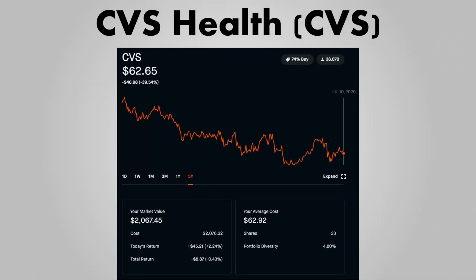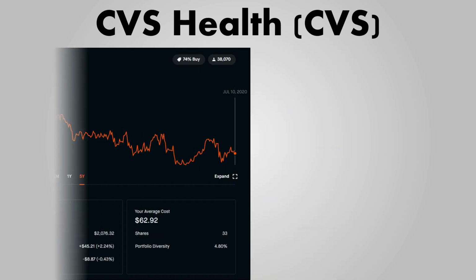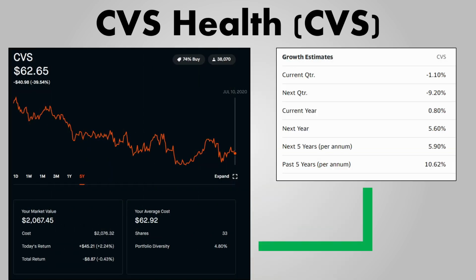Now, as far as my position in CVS, I do own quite a bit of shares. I own 33 shares at about $63 cost per share, and that's really close to 5% of my portfolio. So at these current prices, as much as I would like to buy, I'm probably not going to buy just so the position won't be so big in my portfolio. And as far as their earnings growth, they are projected to grow at about 6% for the next 5 years. However, if CVS is able to execute at a really high level, I do think their earnings growth could be a little bit higher, but I do think 6% is pretty fair.